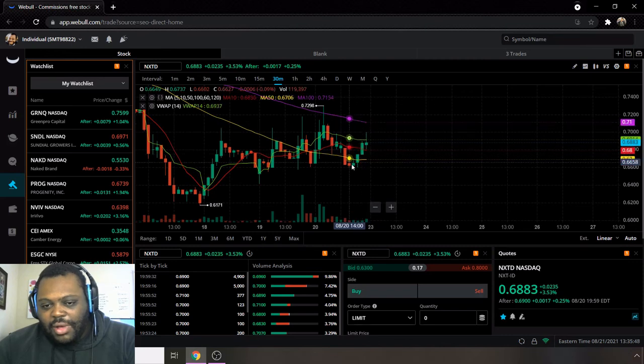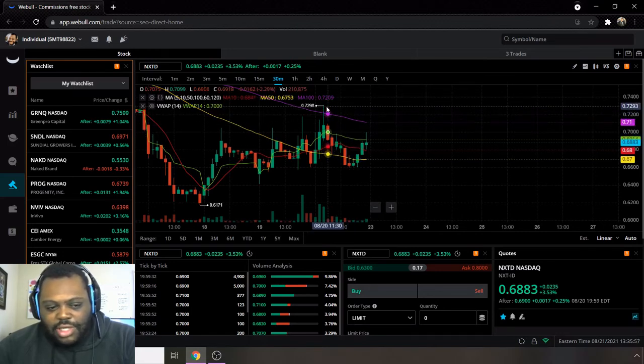If it can rally back up, it looks like they bounced off of the moving average 50 towards the end of the week and started to rally back up. Going to be looking to see if they can retest this 72-cent level. So that's going to be a target price that I have for NXTD.